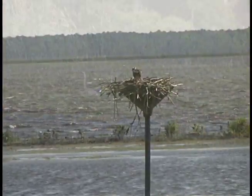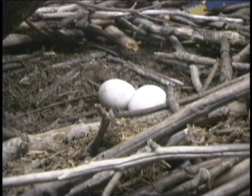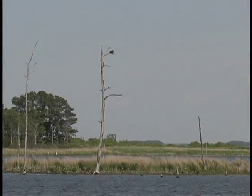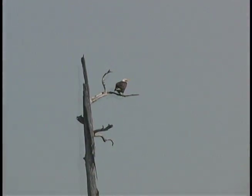Blackwater is the best place on the eastern coast, north of Florida, to see nesting eagles. Last year we had approximately 89 young eagles hatched. There are 50 to 100 eagles here year round, and almost any time of the year that you come to the refuge, you're more than likely to see an eagle.